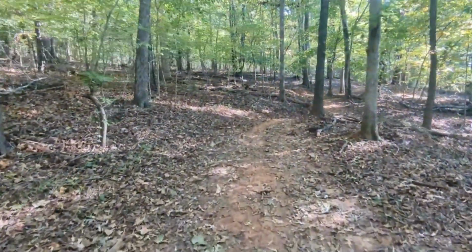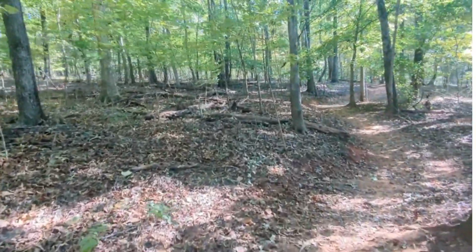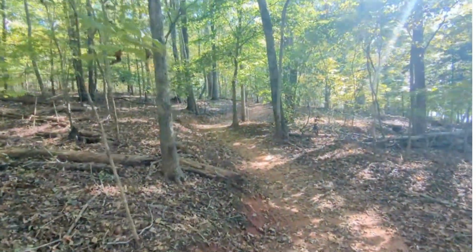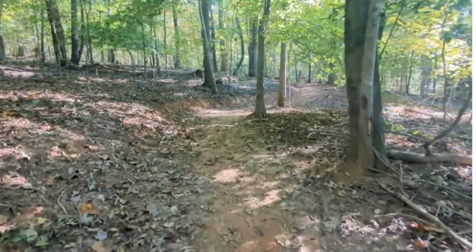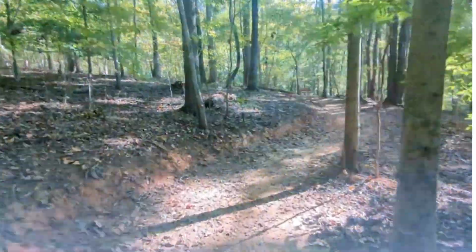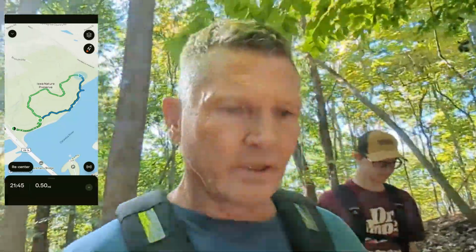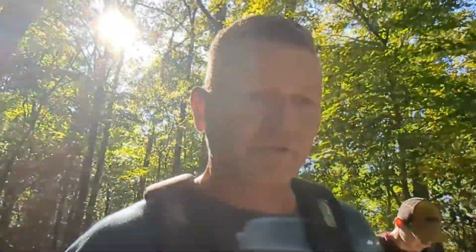I went down by the water. Wasn't able to get some video because there were some people there. But there's another bench up here. Maybe I can get another shot of the Catawba River. I just checked the AllTrails map. We're probably about halfway through the hike right now. I'll put it up on the screen so I can show you where we're at on the map. We're moving kind of slow today.